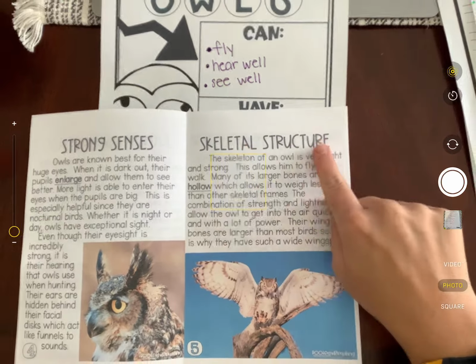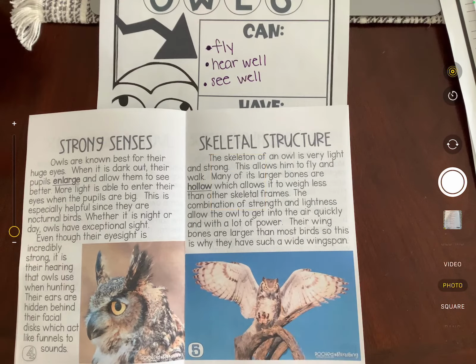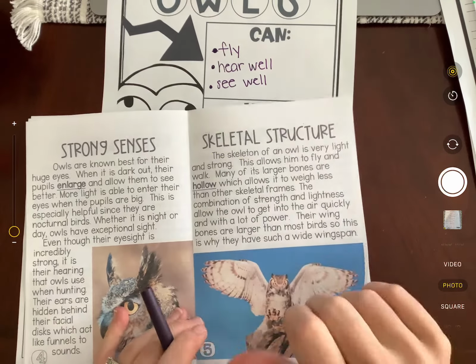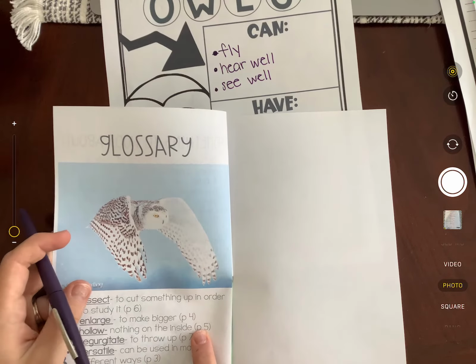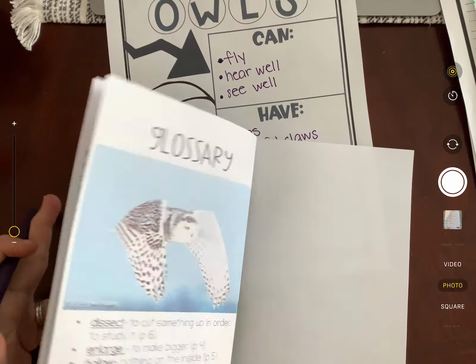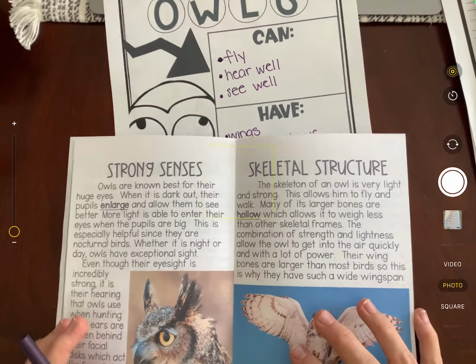We're going to move on to skeletal structure. Remember, that talks about their bones. The skeleton of an owl is very light and strong. This allows him to fly and walk. Many of its larger bones are hollow, which means, we learned about the word hollow. What does the word hollow mean? We learned that last week. Hollow means that there's nothing on the inside. Nothing on the inside. Remember the log that was hollow.